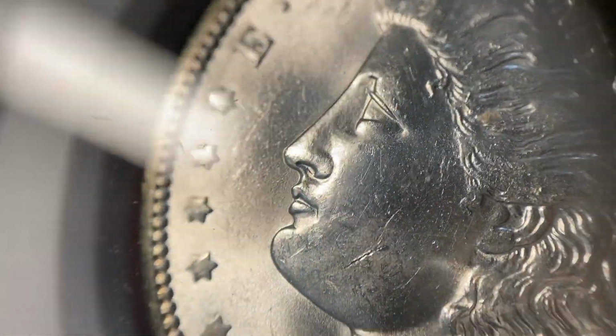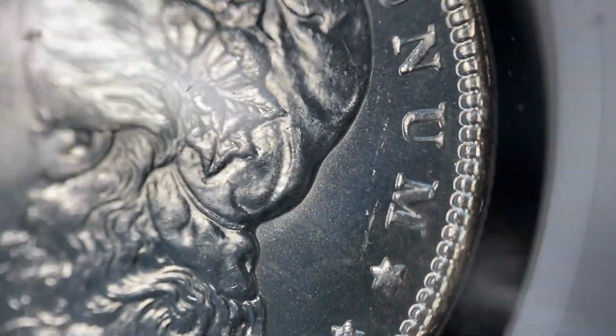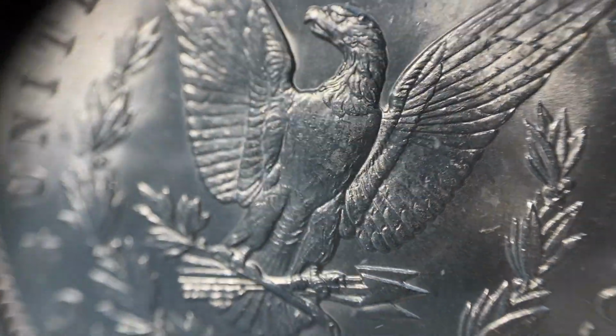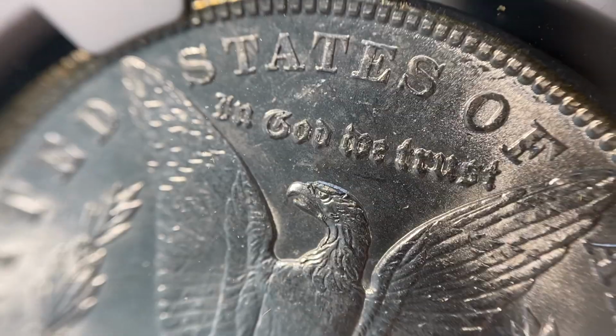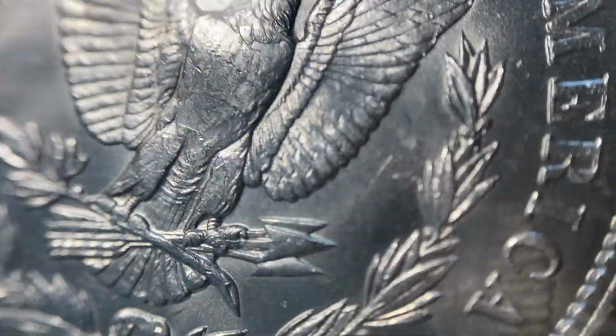But really clean fields. A couple little chatter marks there on the cheek. Some marks behind her head. Really satiny finish though, that's kind of nice. A lot of those have that finish. You'll see how flat the breast is. A lot of the New Orleans Mint coins, especially from the latter dates, have that really flat finish to them. That's actually not too flat for one of these. I've seen them come just flat as a pancake.